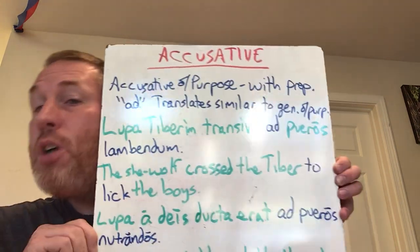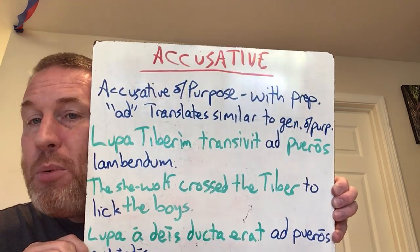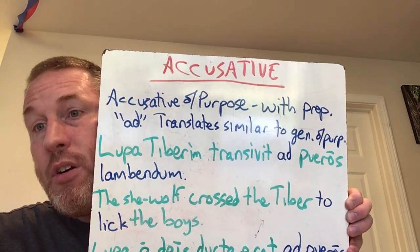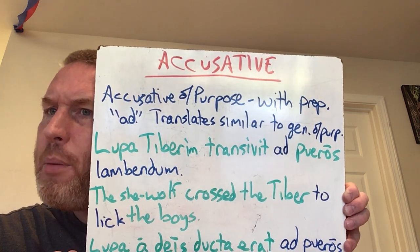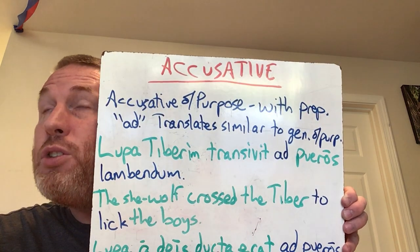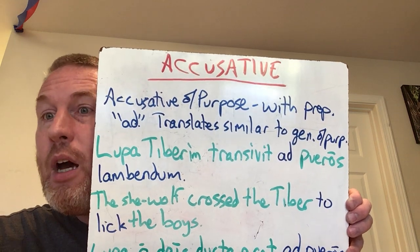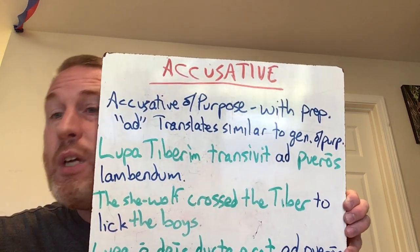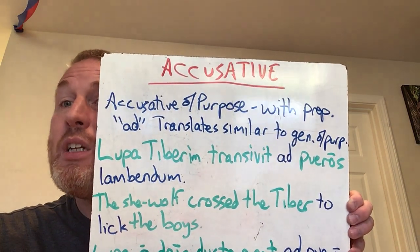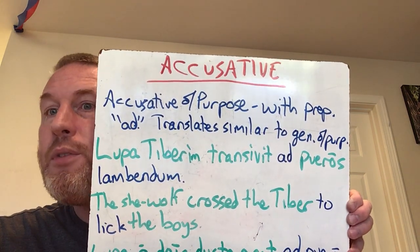So, lupa Tiberim transiuit ad pueros lambendum, right? The she-wolf crossed the Tiber to lick the boys. Now, technically, ad means to. It can also mean toward, right? So she crossed toward the purpose of licking the boys. And in English, that's what we do with purpose. So now you've got three different ways to do a purpose clause. You could do it as a subjunctive with ut or ne, or you could use a genitive of purpose with causa or gratia, or you could use an accusative gerund or gerundive with ad.